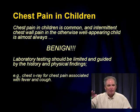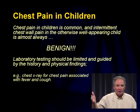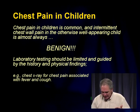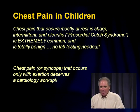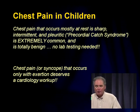Kids come into the office loaded with laboratory testing, okay? But really, laboratory testing should only be done guided by history and physical. So fever, chest pain, cough, chest x-ray, okay? Otherwise, not needed. Chest pain that occurs mostly at rest, intermittent, pleuritic, is extremely common. It is totally benign, and no laboratory testing is needed.